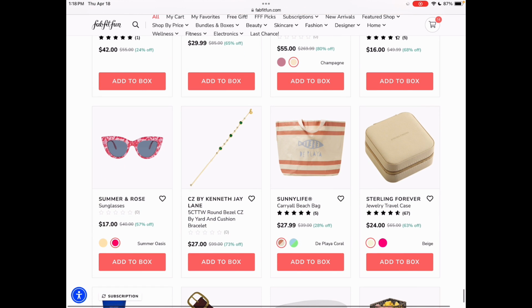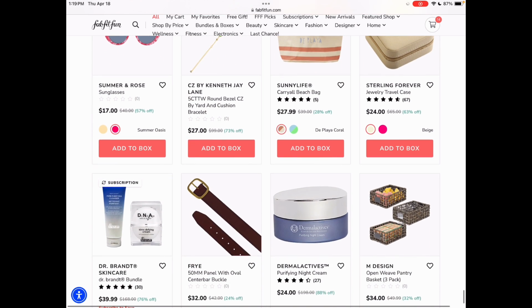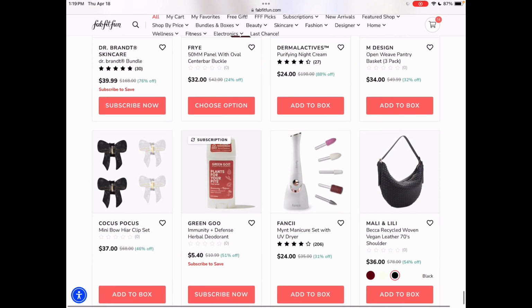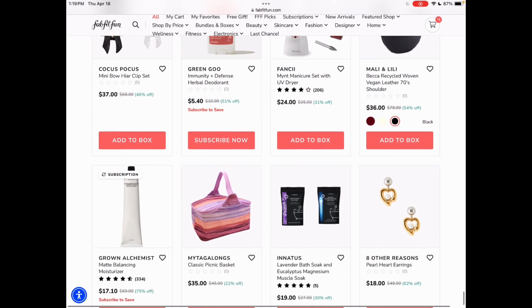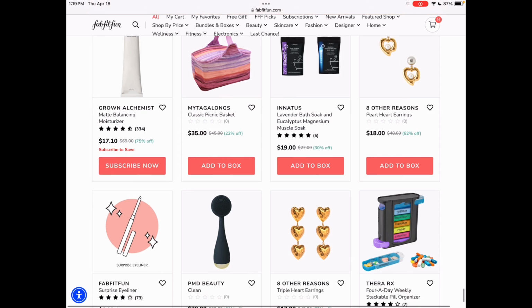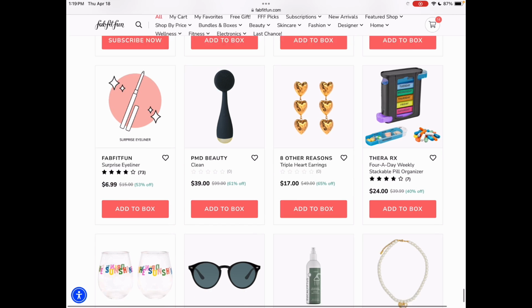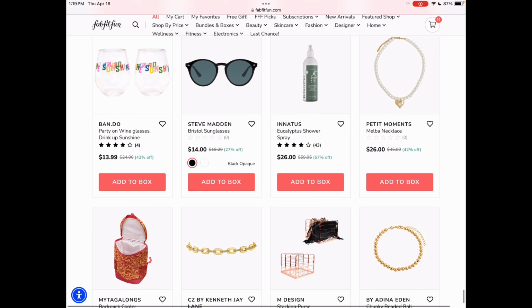Those summer inner sunglasses, I just don't think I could. I just don't think I could. But they are so cute. Oh, look, that one is a 4-a-day weekly stackable pill organizer. I do not believe we have seen that before. I could be wrong. I could totally be wrong.